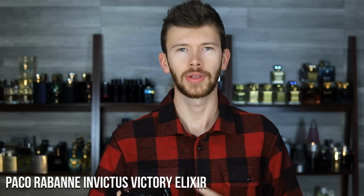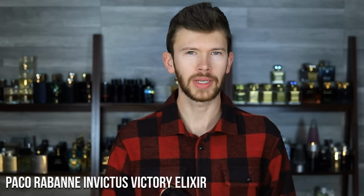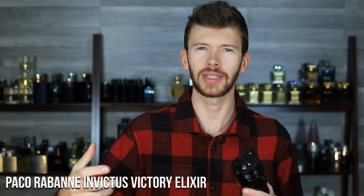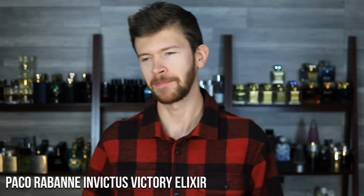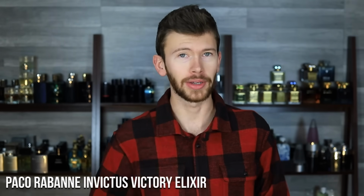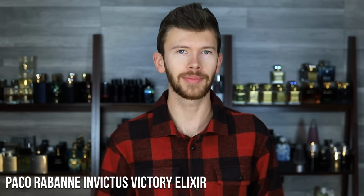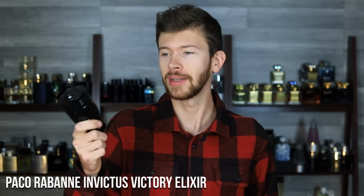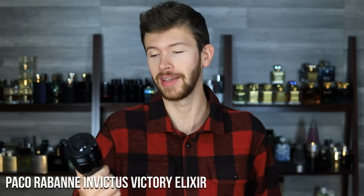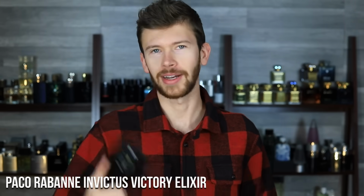This one does have heavier, stronger performance. It does leave a better scent trail in the air. It really is pretty dense and thick stuff. And for an Invictus flanker, I think it's pretty good. Still not overly exciting, but for what it's worth, it's better than you might think. And the performance, no shock, no surprise, is really good. You got to check it out.